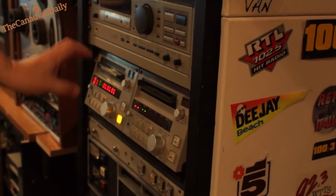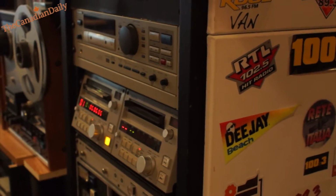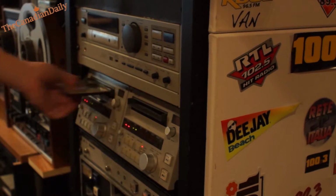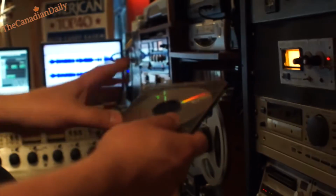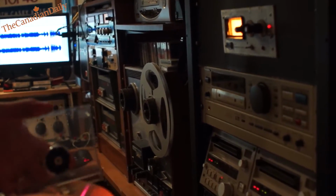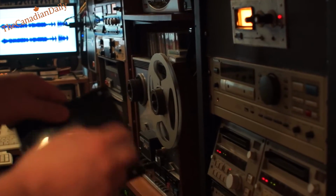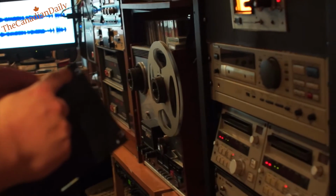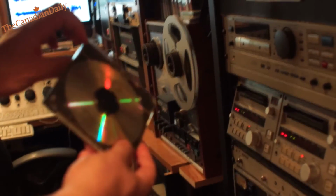CD cart players. Back in the late 80s, early 1990s, when a lot of stations were airing CDs on air directly, they would put them in these cartridges, and you can literally take the CD out, put the CD in. There's screws here so the jocks can't get their fingers all over them. Ah, yes. That's the whole idea of putting it in a cartridge.